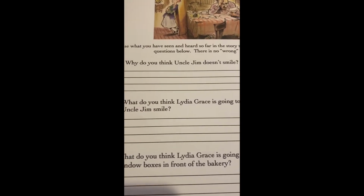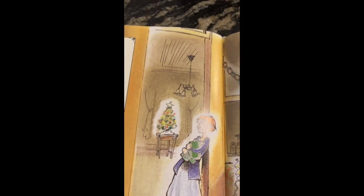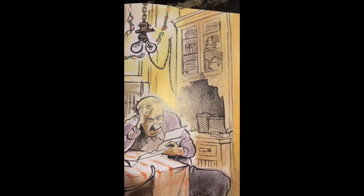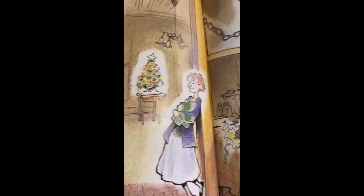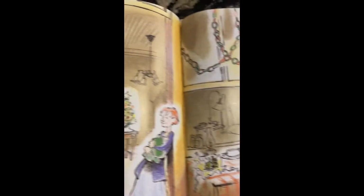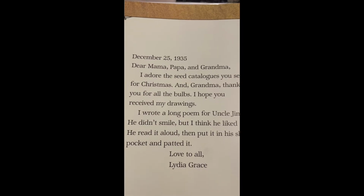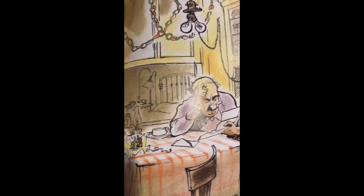For the second one, what do you think Lydia Grace is going to try and do to make Uncle Jim smile? Some kids in my class, they just used this picture right here. And they said, well, Lydia's going to keep decorating and making Uncle Jim's house festive and feel happy. Maybe she's going to write some more poems. And one of those poems is going to finally make Uncle Jim smile. But using this picture and using what they read about the drawings and the poem and all the seeds that she's planting, maybe she's going to try to cheer him up by doing those things.